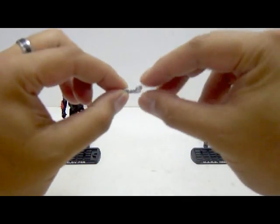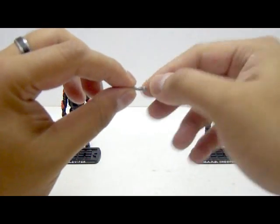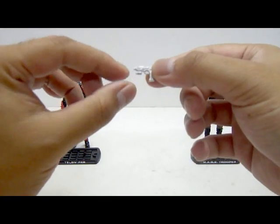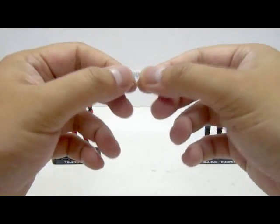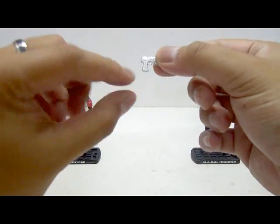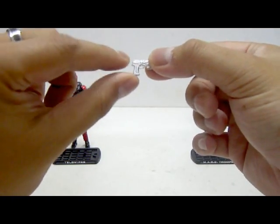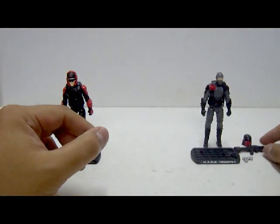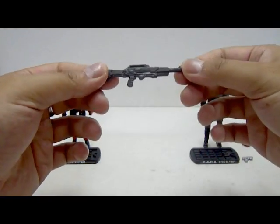Now the handle of the pistol itself is a bit too thick for the figure to hold on to, but it's still alright. The details of the pistol are actually not bad. On the bottom section of the pistol itself, there's a small little laser sighting there, very nice. There's a trigger guard as well. Very nice details. However, I really don't like this rifle.